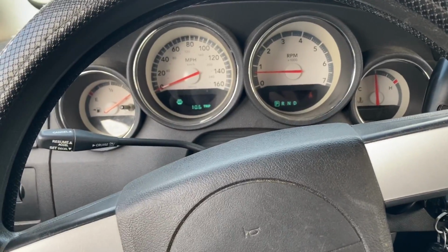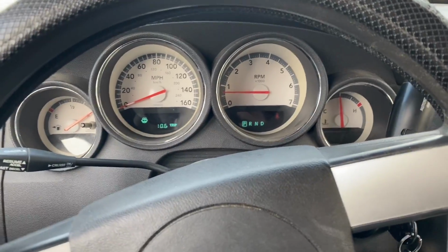Oh, look at that, man. No check engine lights except that one stupid washer light. Need some washer fluid in it.